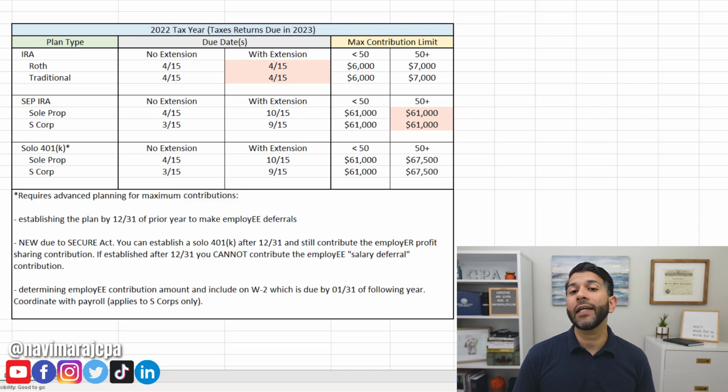Your contribution deadline is April 15th when taxed as a sole proprietorship. However, if you file an extension, then you can make your contribution all the way until October 15th. So no extension, April 15th; with an extension, October 15th.